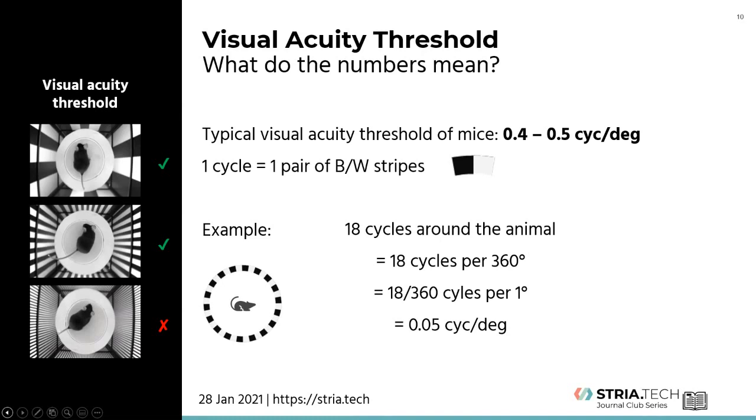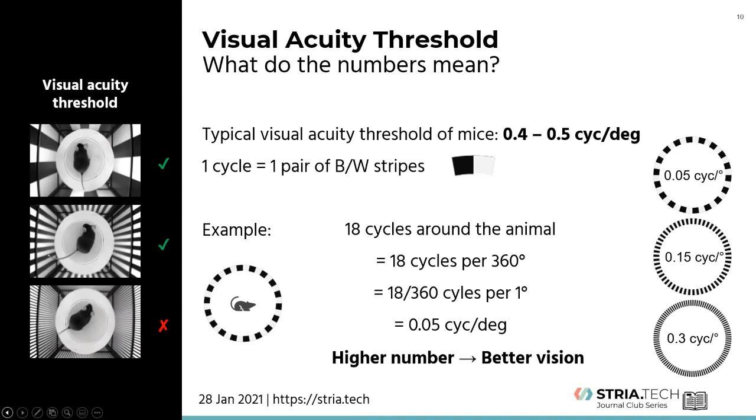One cycle refers to a pair of one black stripe and one white stripe. So for example, when you display 18 cycles around the animal, like in the animation shown here on the left, that is 18 cycles per 360 degrees, or a resolution of 0.05 cycles per degree. In general, a higher number for visual acuity means that the vision of the animal is better.